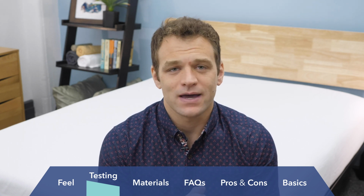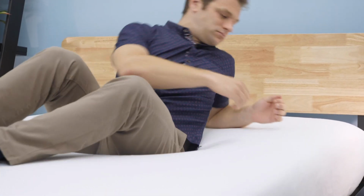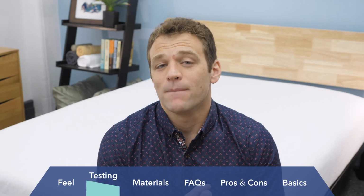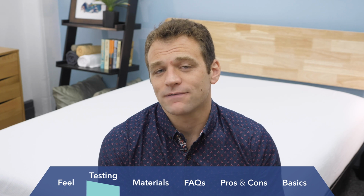I think the comfort foam in this mattress has a really quick response to pressure, so that's going to provide a lot of mobility. So even though you will sink in with the softer feel, you'll be able to change positions pretty easily.